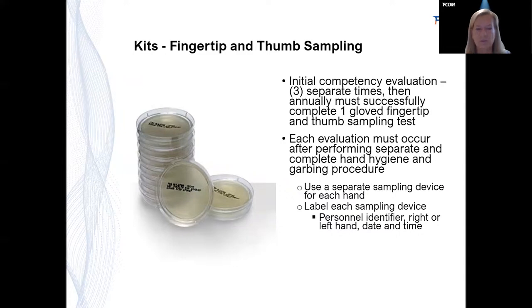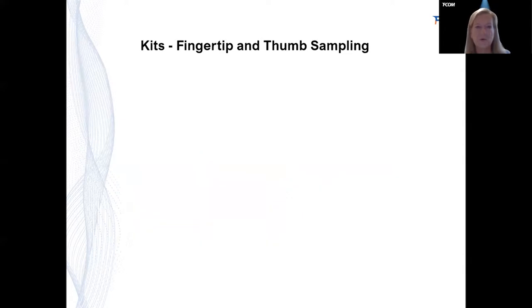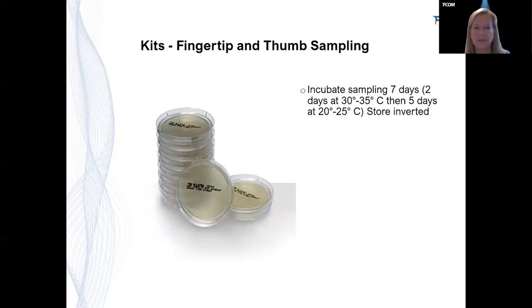You want to invert it when you store it so the condensation does not drip onto the agar. Then the second person would take the second plate and lift the lid, and the person that's doing the test would do their fingertip and thumb roll. So with this test, you would want to incubate it for 2 days at body temperature, 30 to 35 degrees Celsius, and then 5 days at room temperature, 20 to 25 degrees Celsius. And once again, store this inverted.